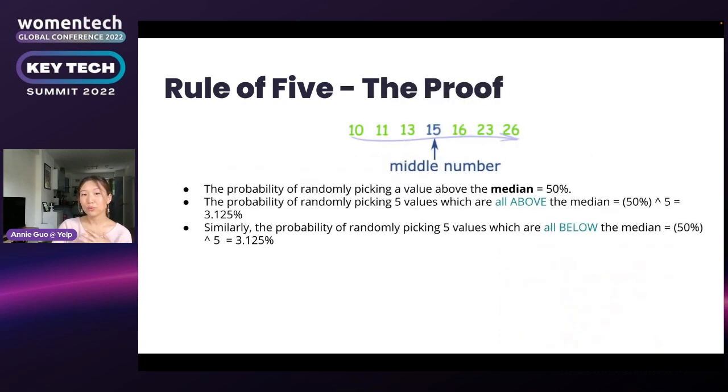So here is a quick proof of the Rule of 5. It is saying that if you randomly pick a number, in this case we have 10 to 26, if you randomly pick a number that's above the median, the probability of that is going to be 50%.